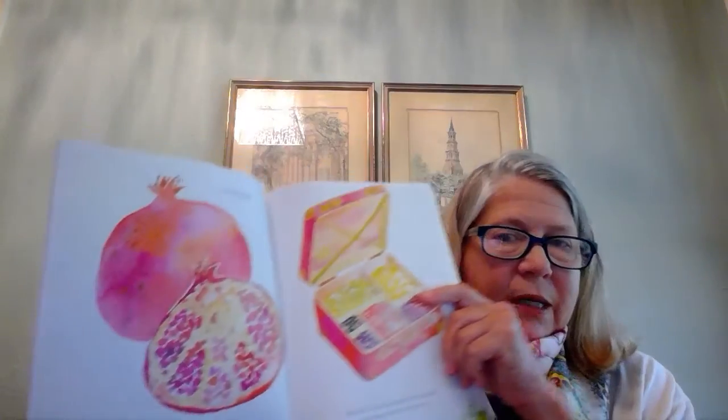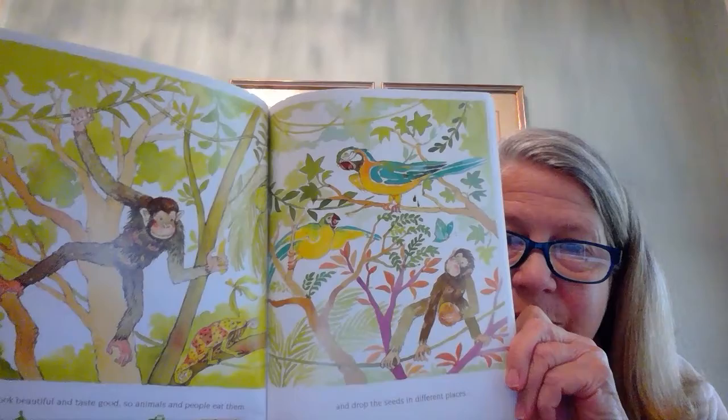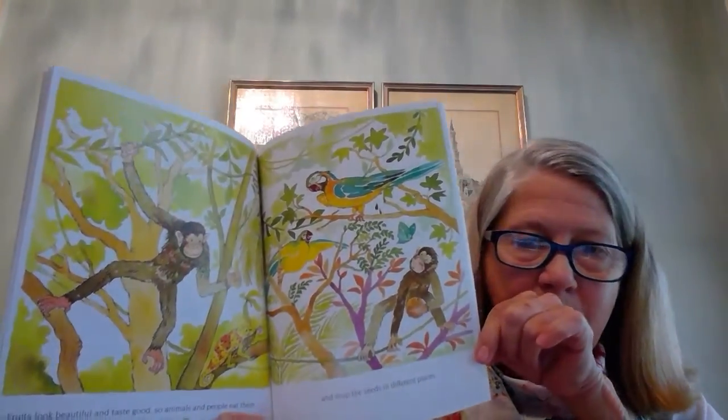Many seeds travel inside fruits. This is a pomegranate. See the pomegranate? I have one of these growing in my front yard. Very cool. The fruit is like a suitcase for the seeds. It protects them on their trip. Fruits look beautiful and taste good, so animals and people eat them and drop the seeds in different places. Look at all those animals, beautiful animals. See, we got what I would call a guacamayo, a chameleon, and some kind of primate.